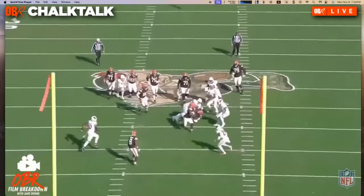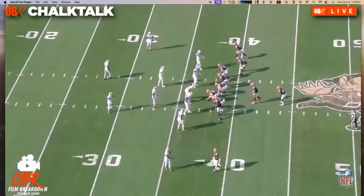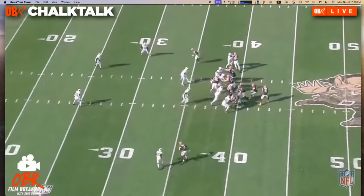You can't do that. Even his teammates are saying, you got to slide, man. He's got to get down. Would I rather have Watson the rest of the year or try to pick up a random first down against the Cardinals? Probably say the rest of the year.